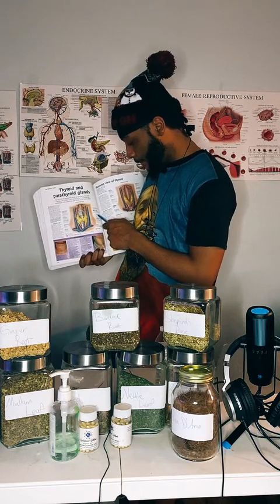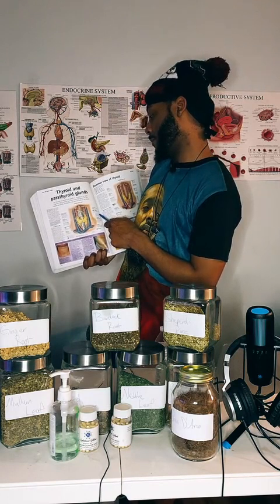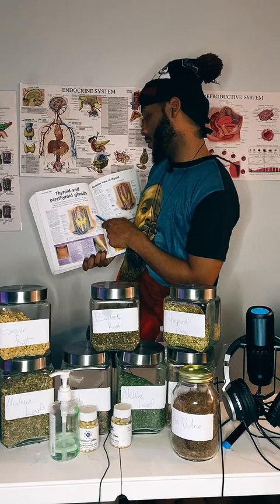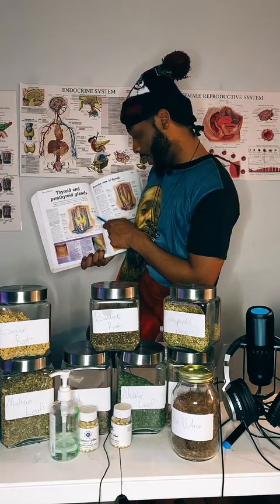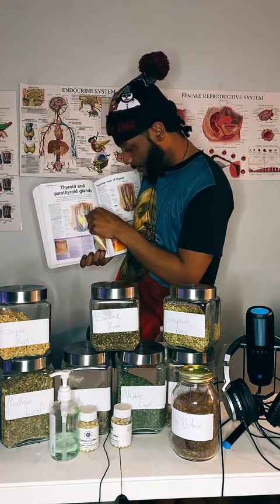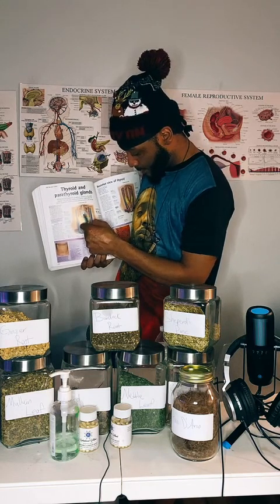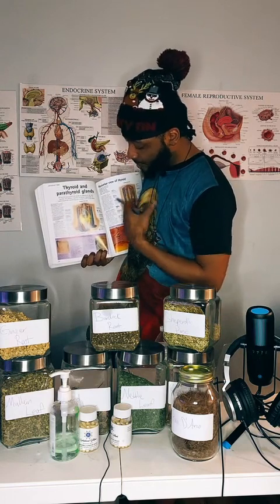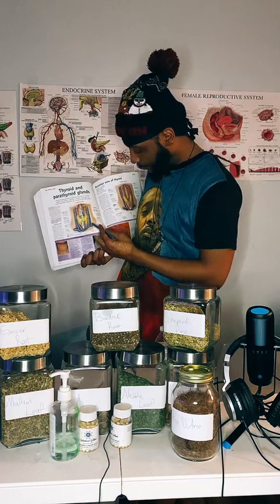Okay. The pyramidal lobe, often small or absent, extends up from the isthmus. That's right here. This little tail looks like it's a tail hanging on to the gland. Okay, your pyramidal lobe.